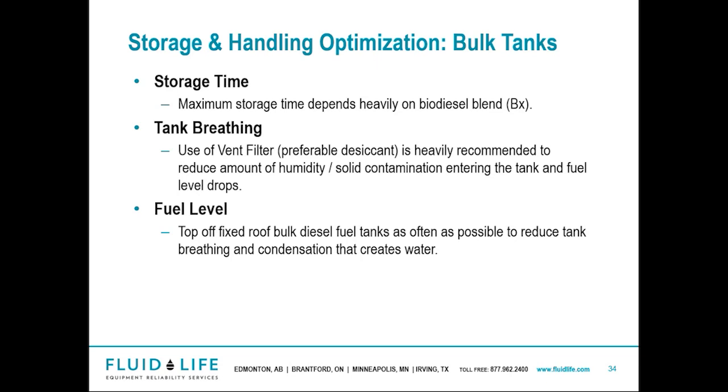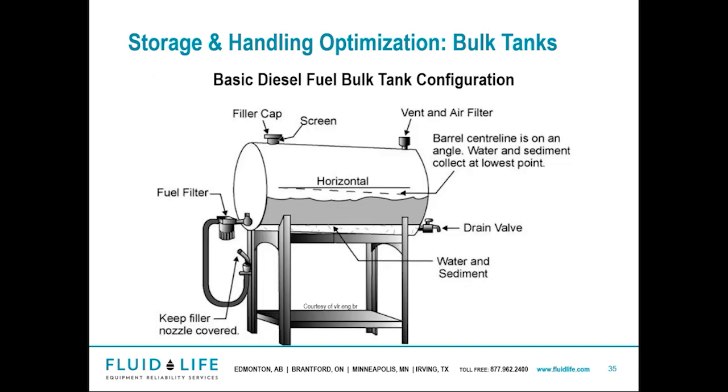If we have fixed roof bulk diesel tanks, are they more often full, or are they more often half full, or what is the typical volume? How much actual breathing and condensation can get in there? So just to give you guys a little bit of a visual aid, here is a super basic configuration of a diesel fuel bulk tank.